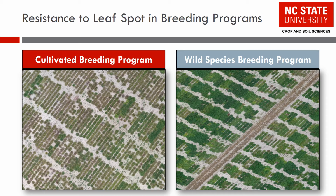On an overall view of the two breeding programs, there is clearly a difference in the level of resistance to leaf spot represented in these drone images. On the left is our advanced leaf spot trial. Clearly a number of lines are brown and completely defoliated under intense leaf spot pressure with no applications of fungicides. On the right, the wild species shows consistently high levels of resistance to leaf spot under the same leaf spot pressure with no applications of fungicides. These two images were taken on the same day.